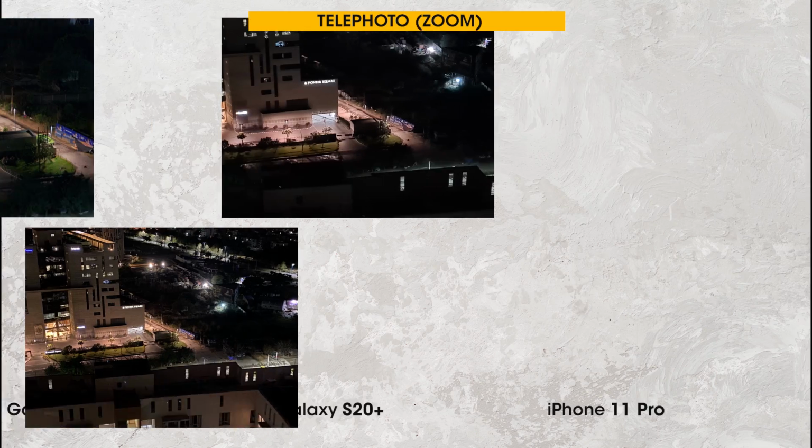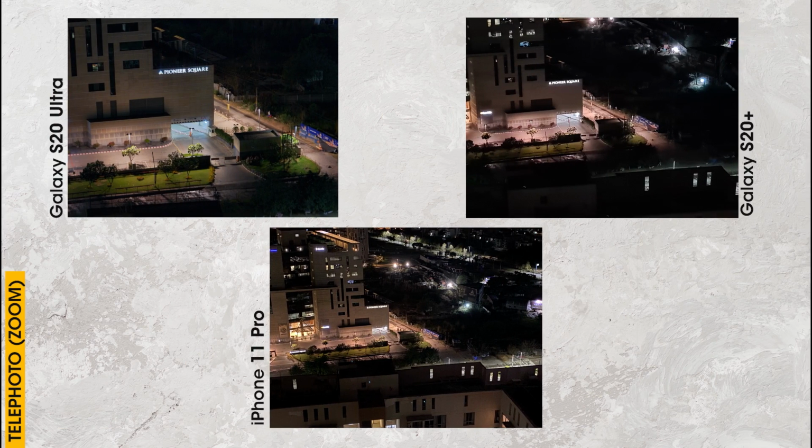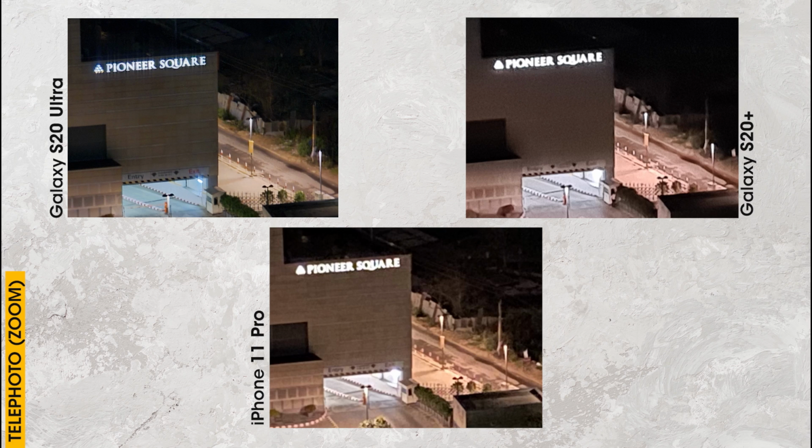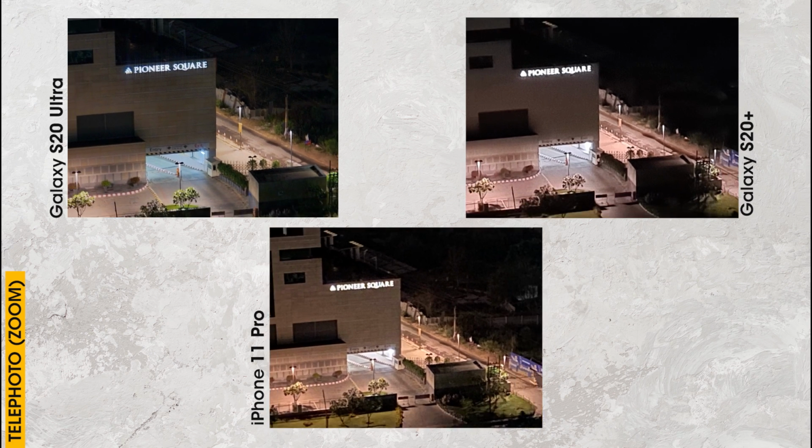The best new feature addition to these phones is the fact that night mode also works with the telephoto camera. And in that scenario, again, the S20 Ultra benefits tremendously. Just look at how close I could zoom in and the kind of picture I could take.